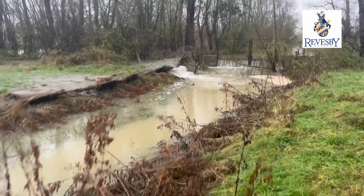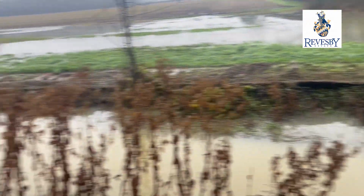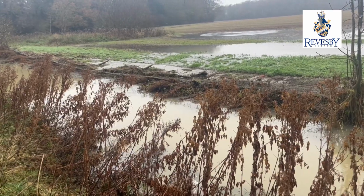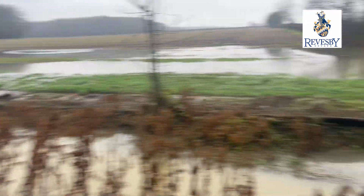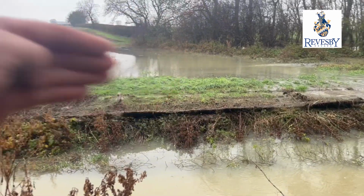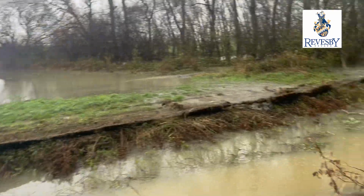So this bit of fence here, as you can see, it's totally ruined. It's washed the posts clean out of the ground there. It's moved a lot of the soil away. So we're going to have to step that fence a little bit further back in there so we can get a firm bit of ground to fix into.